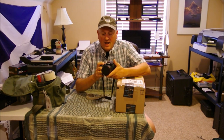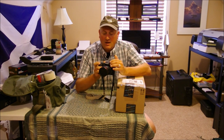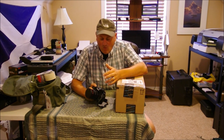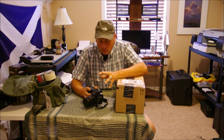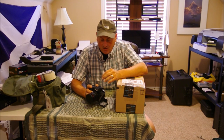The first one I got two to three weeks ago, you turn it on, and I hit the GPS button, and then the camera wouldn't turn off. All the lights stayed on. It would still autofocus. Mine wouldn't release, but it would still autofocus. It wouldn't take a picture, but all the lights would stay on, even with the power switch off.